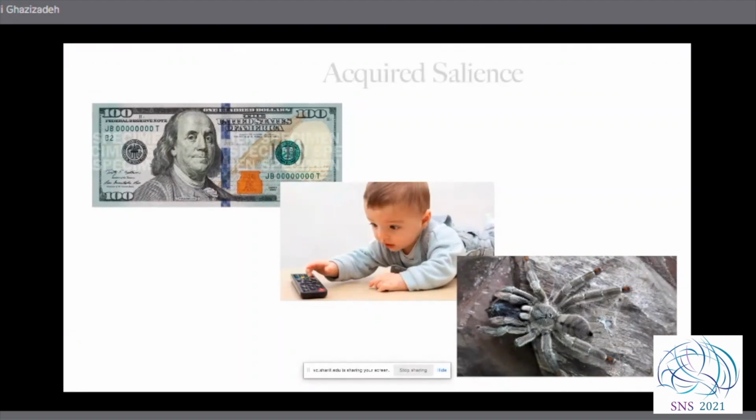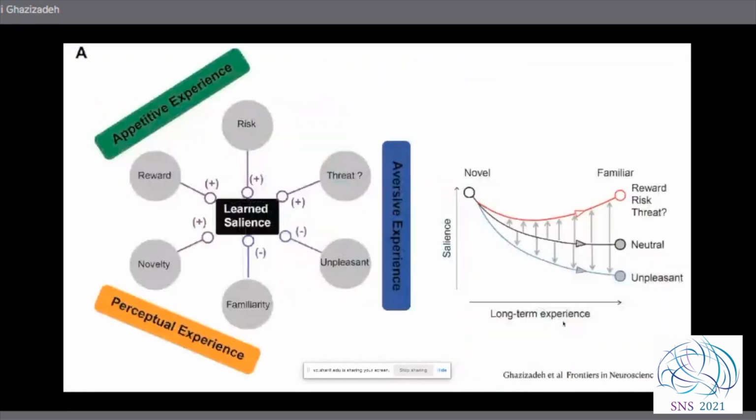This is the salience that I'm calling acquired salience or learned salience. So there's nothing in these objects per se that necessarily makes them stand out from their background or other objects. It is the history that you have with these objects. We've shown previously that there are multiple dimensions to this acquired salience, including appetitive experiences, perceptual experience, novelty, familiarity, and aversive experiences. Most of these learned experiences tend to enhance the salience of the objects. The aversive experience has a kind of bivalent effect on salience. I don't have time to get into it, but sometimes it increases salience, sometimes it decreases salience.